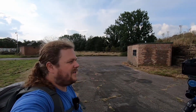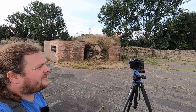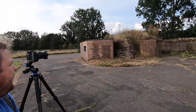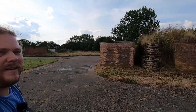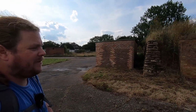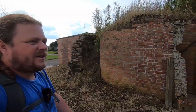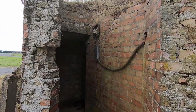Well, I've moved round to the other side now with the pens. Have a little look. Just got myself one last little photo. And again, so that's the little auxiliary building there. I think they had kept some sort of motors in there, something to do with the aircraft, getting them going, something like that. But you can start to see, have a little look here.